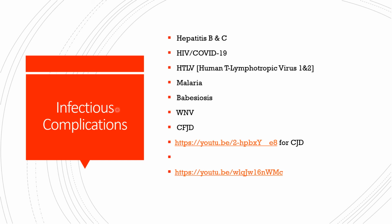Now, infectious complications may be faced with hepatitis B or hepatitis C. Here we'll be dealing with chronicity of these viruses and then the probability of hepatocellular carcinoma. HIV or COVID-19. So we have to screen for them. Human T lymphotropic virus 1 and 2. Malaria in malaria endemic zones of the world. Babesiosis, West Nile virus, Creutzfeldt-Jakob disease.